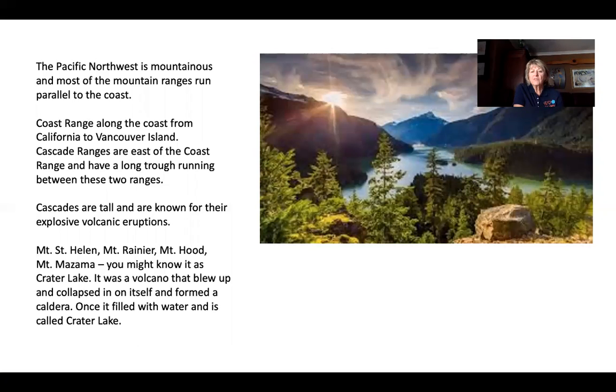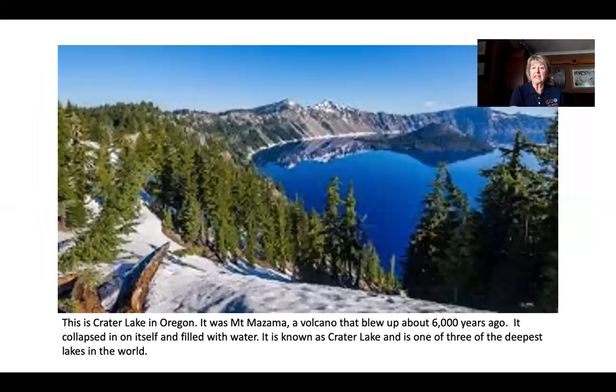Mount St. Helens, Mount Rainier, Mount Hood, Mount Mazama. Now, maybe you've never heard of Mount Mazama before. You might know it from a different name, Crater Lake. What that was, Mount Mazama was an old ancient volcano that erupted and then caved in on itself and created what's called a caldera. And it filled in with water and became Crater Lake. Okay, it's one of the deepest freshwater lakes in the world.